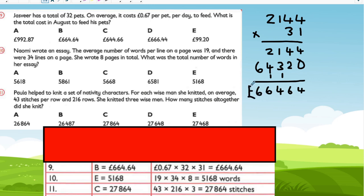And I've got 66464. Now it's quite easy to work out where the decimal point's going to go because it's going to be in the hundreds. So 664.64. And again, if we look at our answer options, does that exist? And it does, it would be B. So I hope that makes sense. But again, learning your days, how many days for each month is a really important skill here.